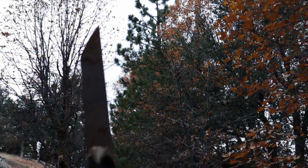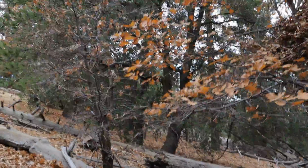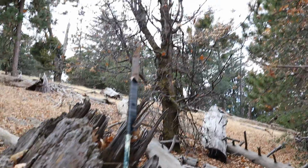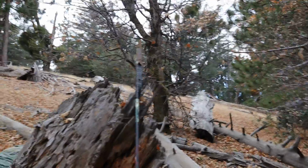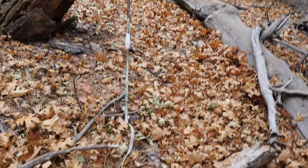I'll be dang. I don't know if you can see that, but somebody made a primitive spear or modern spear. Set it over here so you can get a better look. Didn't expect to find this out here. See, they put a piece of metal on there with electrical tape. Probably 7 feet long.